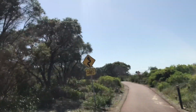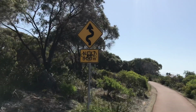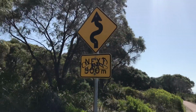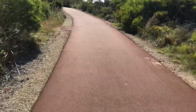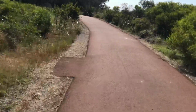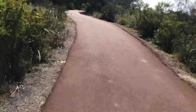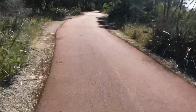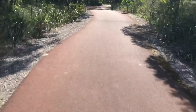Now this is not what I would expect to find on a walking and bike track. Let's just explore this wibbly wobbly. So far, there's our first bend. It's 500 metres, so that should take us 10 minutes to walk through these wibbly wobblies. Oh, there's the first one. Got to bank it. Yes, we're going so fast, we're banking. That's it, back to the straight here. Okay. Going through the chicanes.